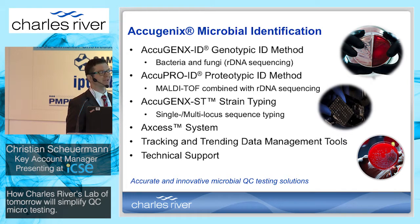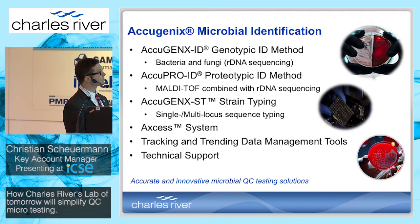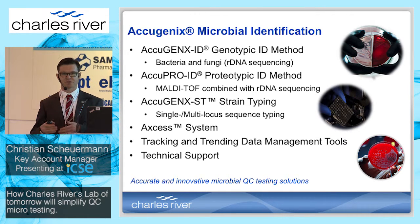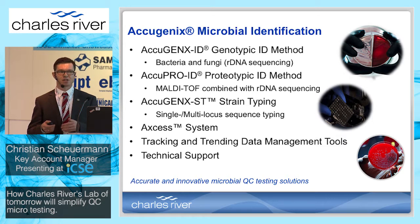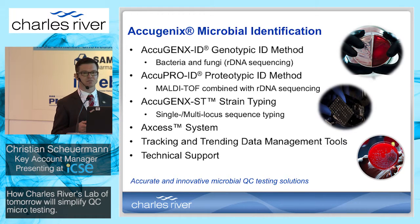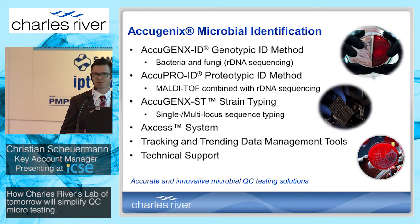I briefly introduced strain typing. Strain typing is a very critical method that is part of investigations, and we are using here multi-locus sequence typing. This means that we are sequencing species-specific housekeeping genes that are also highly conserved but have variable positions. And this allows us to increase the information we have per sample, to compare the samples with each other and to calculate a genetic distance, which helps our customers in the end to decide whether 2, 3, 4, 5 contaminating samples have the same origin or not.